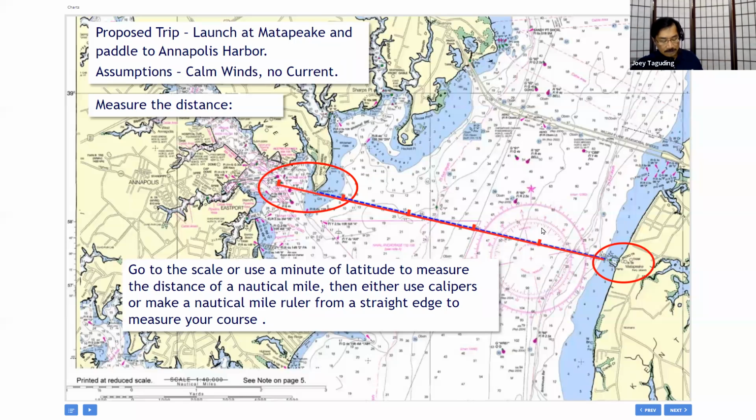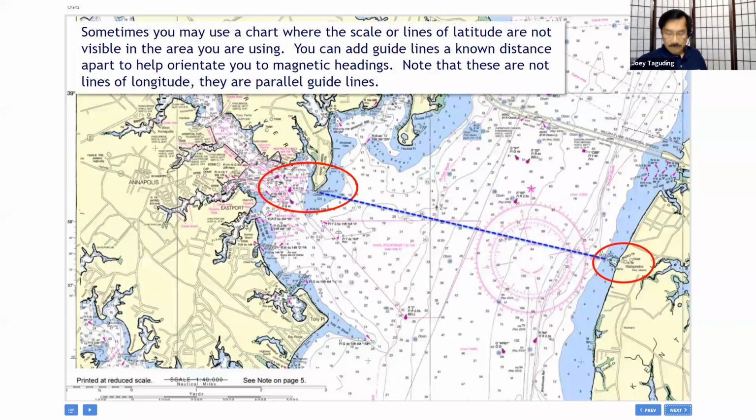You're going to wait until the traffic is clear. Now, right about now, I always ask, what's the fastest that you can move across this channel? And hopefully everybody's response is only as fast as the slowest paddler, because your intent is to stay together as a group. All right?